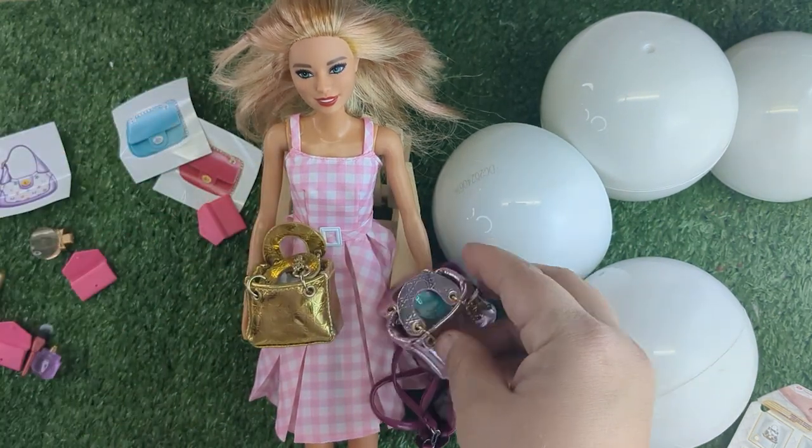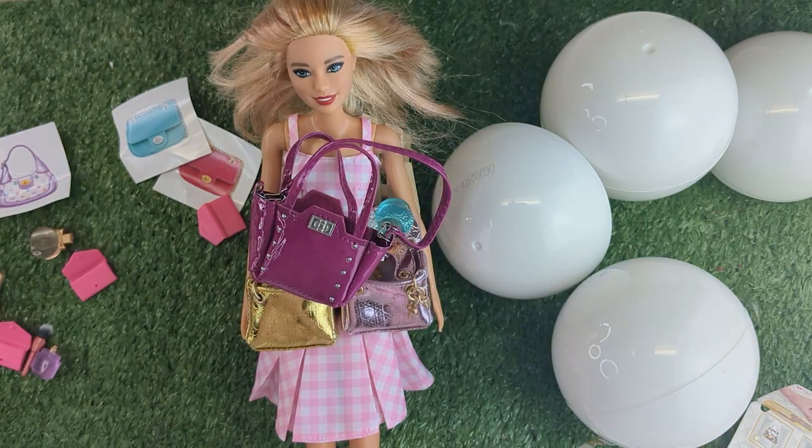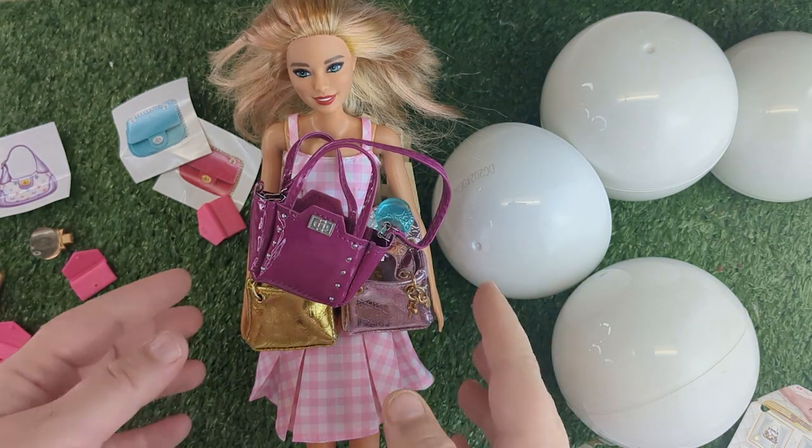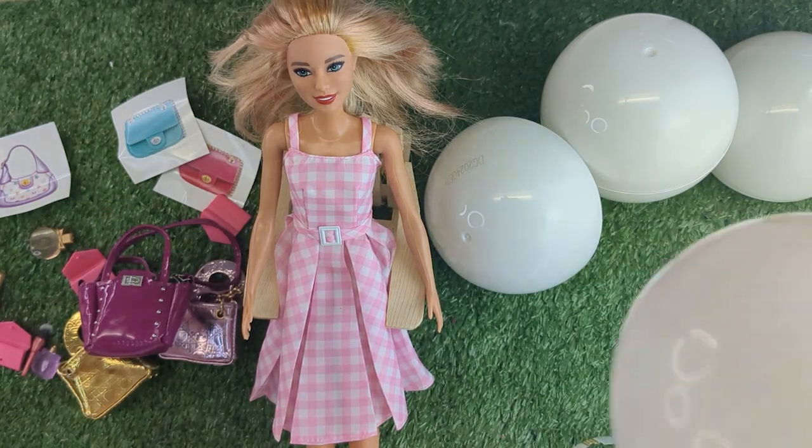I mean, Barbie girl, you are ready to go on vacation. Look at all these purses. Guys, I'm in love. Such a win. This is such a win. And then we'll figure something out to do with these.